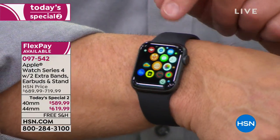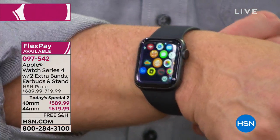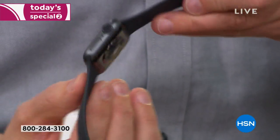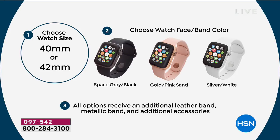So if you want to give this for someone for their heart rate monitor, I'm going to try to pop this off. I'm going to show you the back. Because they have made it more slimmer, powerful and more accurate. Actually, they've made it a little bigger in terms of the face. So this is a 44 millimeter. Maybe that's why it looks slimmer. Exactly. So you pick your size, which is either 40 or 42 millimeter, and then you pick the watch that you want. You either want that space gray or the gold or the silver and white.